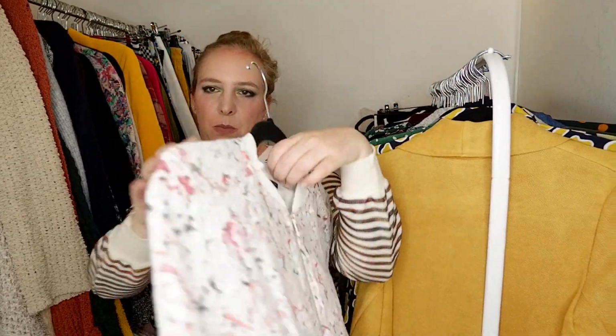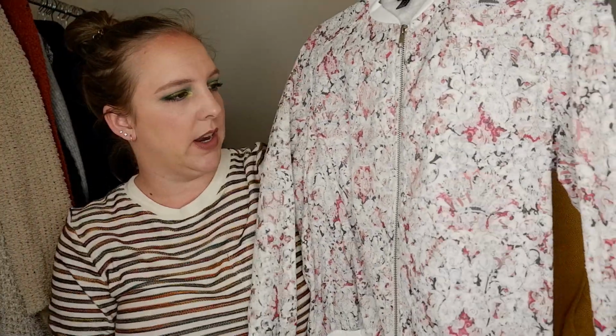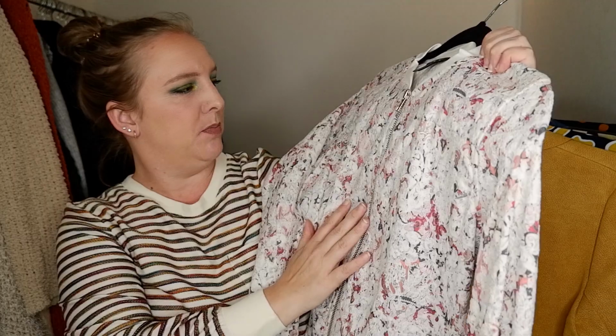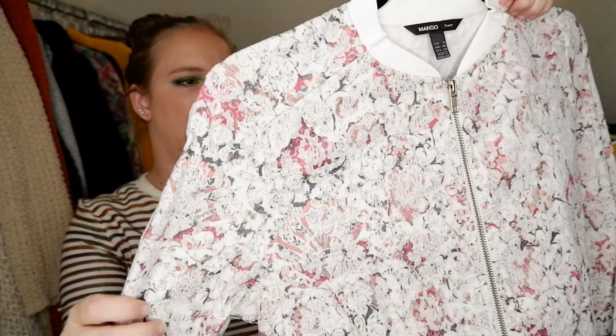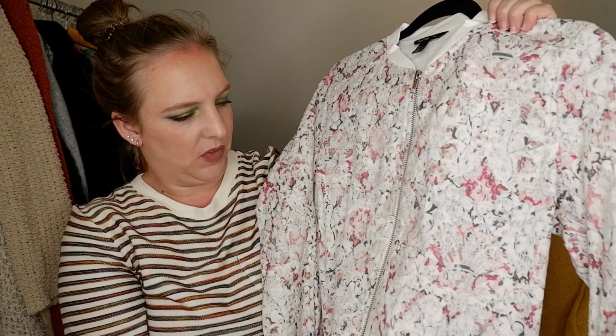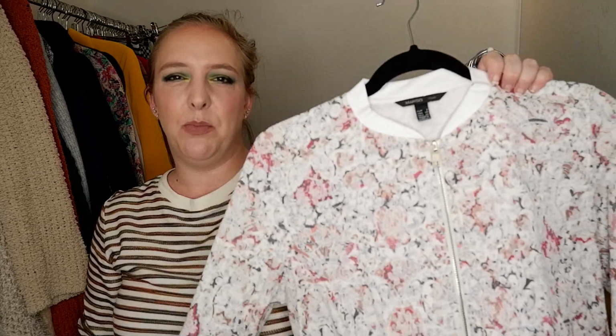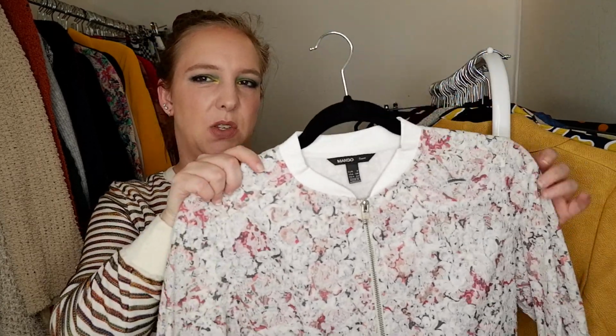So this bomber jacket is by Mango. And this is a really, really stunning item. It has this paisley sort of motif and then this embroidered detail on it. I never really wear this anymore, but this is one of those pieces that I feel like I would bust out in a few years' time if this would be hip again.